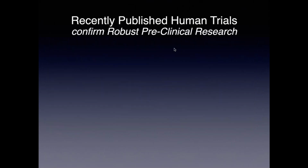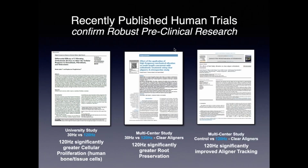So here's a recently published human trial. I'm not going to spend too much time going into these, but basically they all come to the same conclusion that high frequency vibration is much better than low frequency vibration. It has more of a biological effect from the fibroblastic level to the osteoblastic level, better root preservation, and we're seeing better aligner tracking, so fewer refinements, shorter treatment times. All the studies that have come out have been consistent across the board for high frequency mechanical vibration.